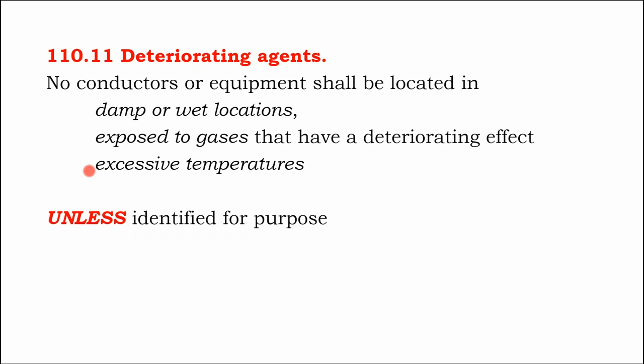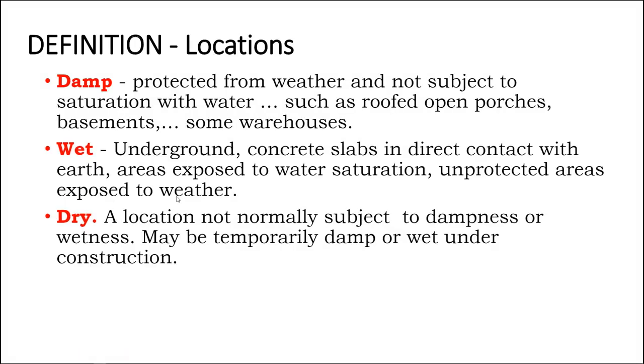And if you don't get them all to match, you have to use the lowest temperature rating for your calculations to make sure you're not exceeding that. We're going to get into what those temperature ratings mean and what the charts and National Electric Code actually mean as class moves on. So what is the difference between a damp environment and a wet environment?